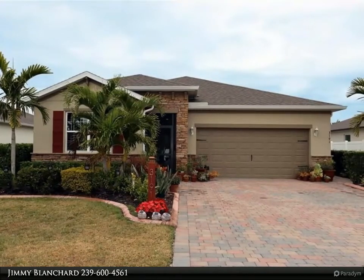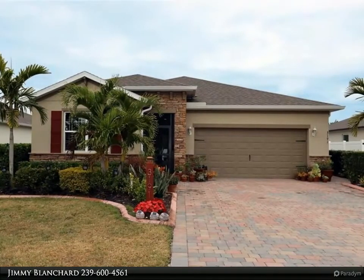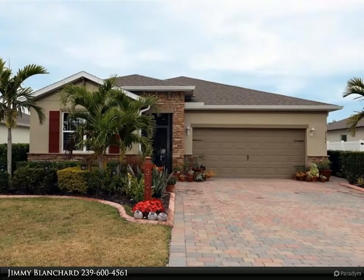You don't want to miss out on this upgraded home. $5,000 buyer credit being offered at closing.